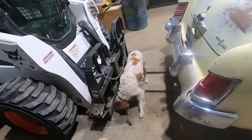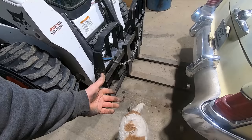We got her fired up. You could tell by all the mouse poo that flew out onto the skid steer. I don't know why that didn't fly out the first time we had it running. Maybe we hit a couple higher RPMs this time. You are excited, aren't you?